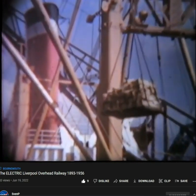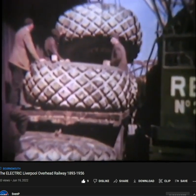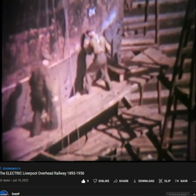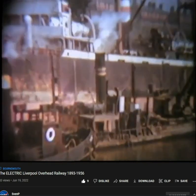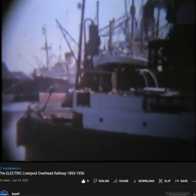Cargo is offloaded from a United States Line vessel. Essential repairs occupy the men at Canada Graving Dock, including using long brushes to apply rust-preventing red oxide. A grab dredger removes sediment, and at Brunswick Dock the hatches are battened down on a grain barge. As always, there were the tugs. Within 25 years, most of these sites had disappeared.